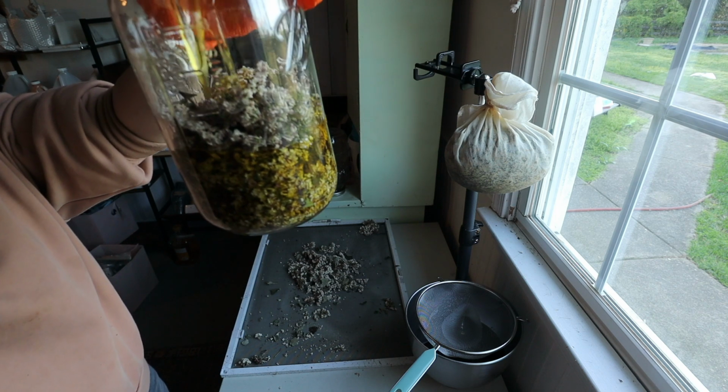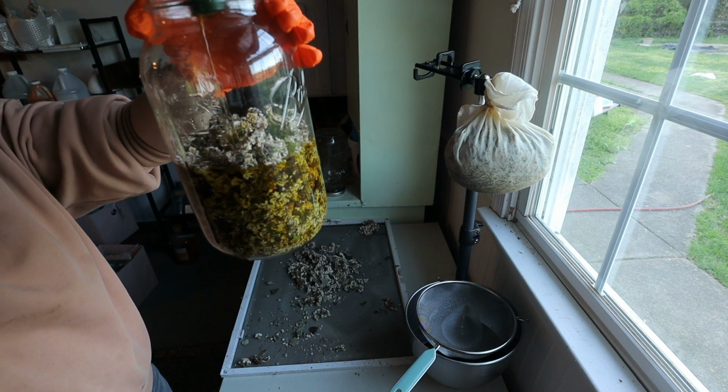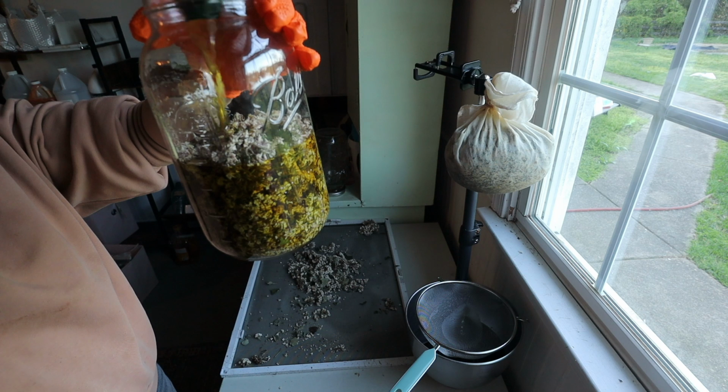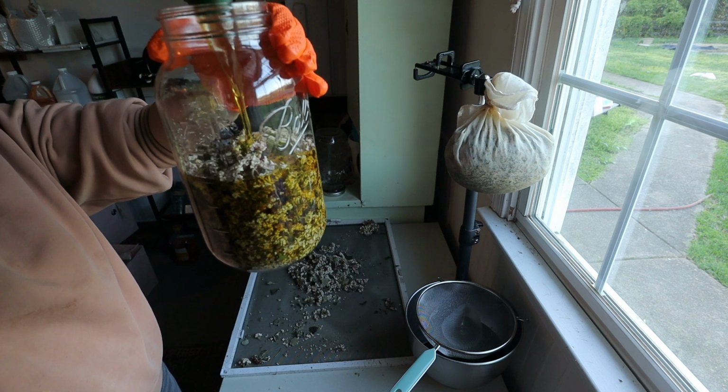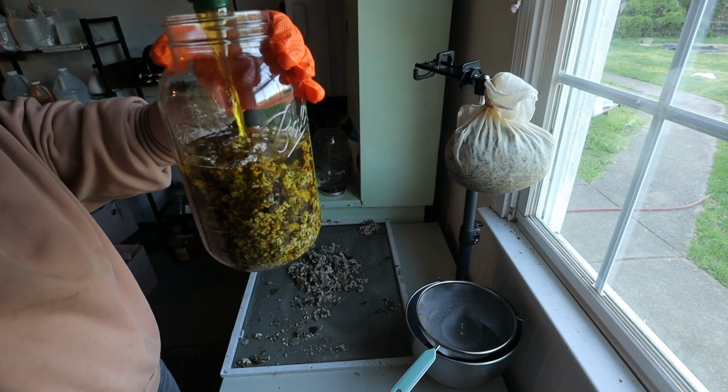Water promotes bacteria. So even though I do a natural preservative in my lotions, you still don't want that excess water to make your oils and stuff go rancid, and it's just gross. Cover it all the way to cover the herbs. I may come back and do more on that.